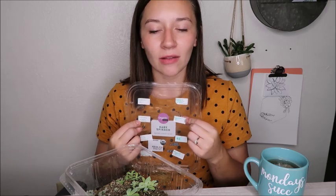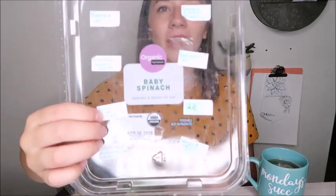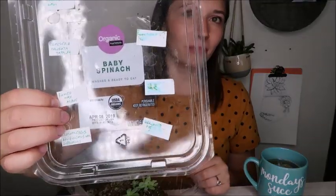I put the names of all the seeds and which section they went in on top of my spinach container. The only problem is that it got wet and some of the names smeared and blurred, so I don't know what those are unless I go and look at my order, but they're still pretty exciting. So I'm gonna flip it around. I'll show you guys what I got.